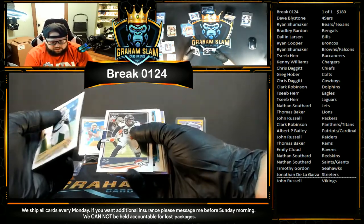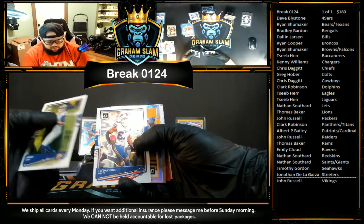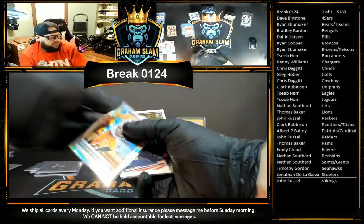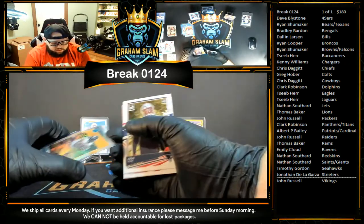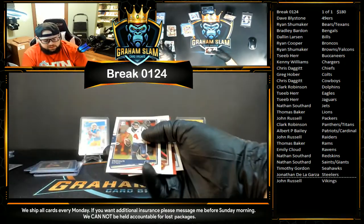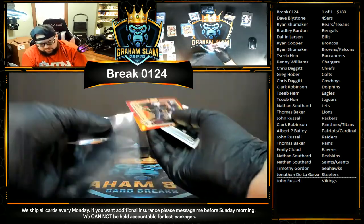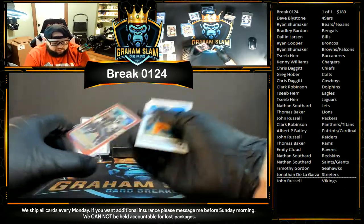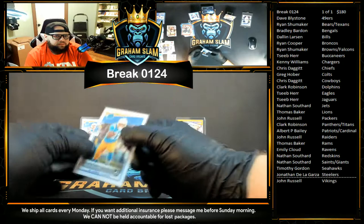Taysom Hill, Dak Prescott, Von Miller, Derek Brown. What you looking at my gut for, rookie? Jared Goff, Tre'Davious White. Got an Anthony McFarland rated rookie hollow going out to the Steelers. Steelers are Jonathan De La Garza. Josh Uche, rookie base. Deshaun Watson, Ryan Kerrigan, got a red Michael Thomas to 99. Red Michael Thomas to 99, going out to the Saints with Nathan Southard. And a rated rookie, Joshua Kelly, going out to the Chargers again with Kenny Williams.